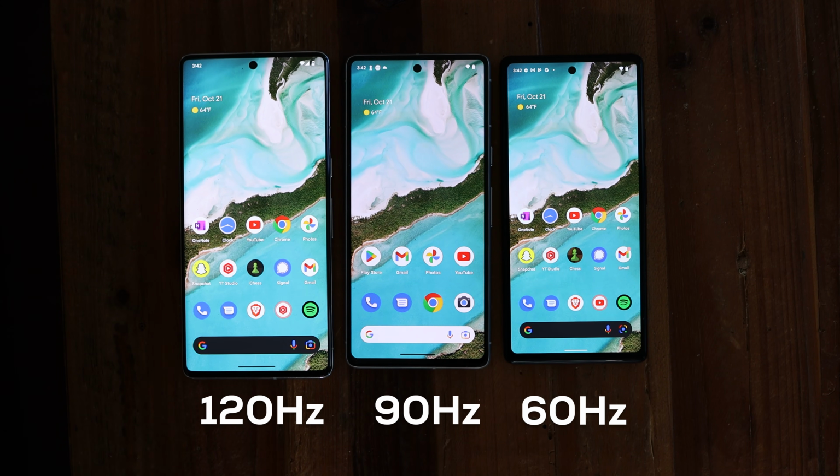But in all practicality, using all of them, they're all bright, they all have great color. I don't have any issue with any of these displays. Even though the 6a is 60 Hz and it's 1080p, I still think, especially for the price, Google really made the right compromises there. And I think the display really does a decent enough job.